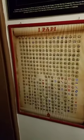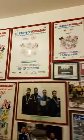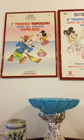You ever wanted a poster of all of the popes? Or across from that is Shrek. Because you can never have too much Shrek. I'm gonna peek into the breakfast room, or at least the hallway and its monument to curling. I didn't know Disney was into curling. Ciao.